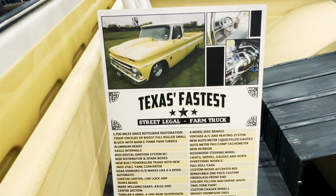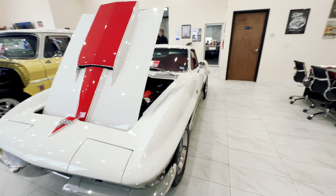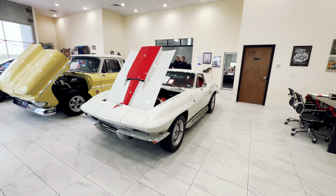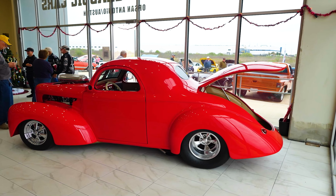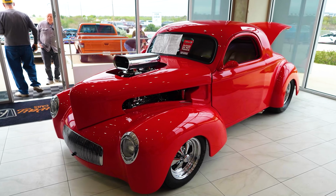I hope that you find something that's enjoyable. Look how clean that car is there. Wow, there's just no getting around that one. And then they had another one in there. This is it here. That one there is a dream machine. That is most definitely eye candy to the max.